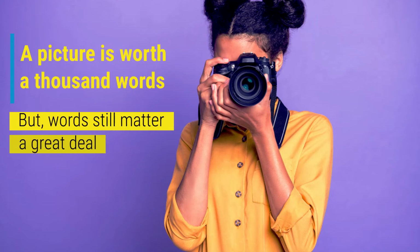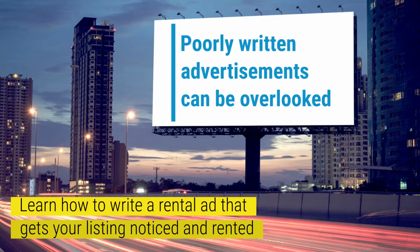A picture is worth 1,000 words, but when it comes to a rental property listing, words still matter a great deal. Since a poorly written advertisement can easily become overlooked in a competitive rental market, today we offer tips on how to write a rental ad that gets your listing noticed and, more importantly, rented.